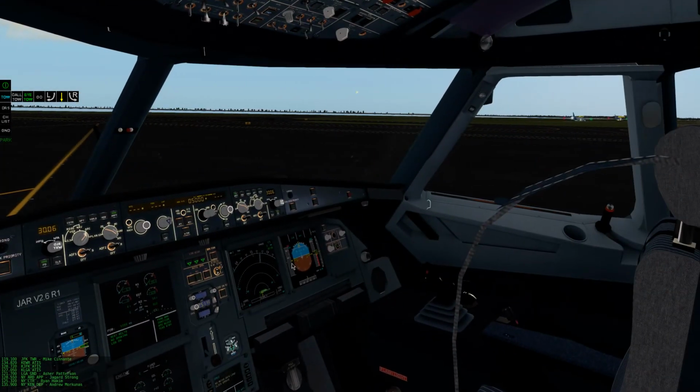Alright, November 495, Lima Mike, Kennedy Tower, good evening. You're cleared to the Albany Airport. It's going to be the Kennedy 3 departure, that's the Juliet Foxtrot Kilo 3 departure. Radar vectors to Bridgeport, Bravo Delta Romeo, then as filed. Maintain 5,000. Expect 16,000 10 minutes after departure. Departure frequency is 135.9. Squawk 1540.